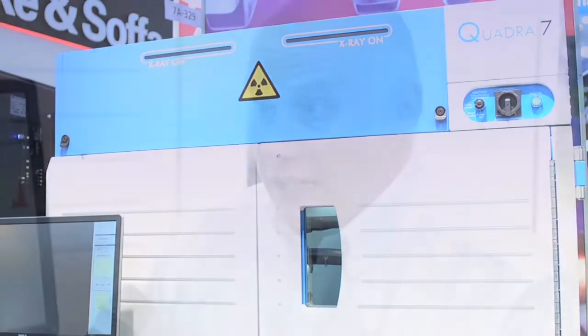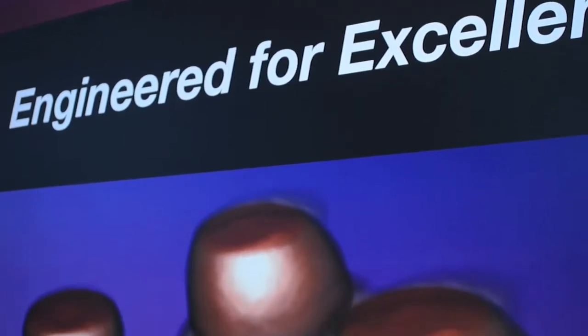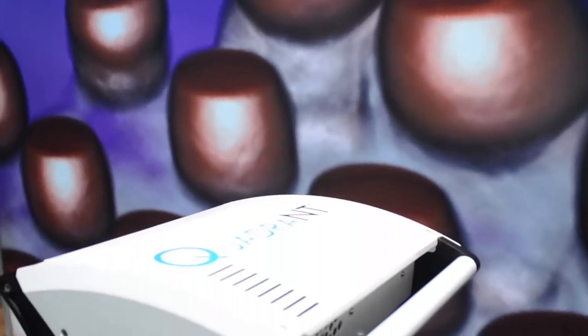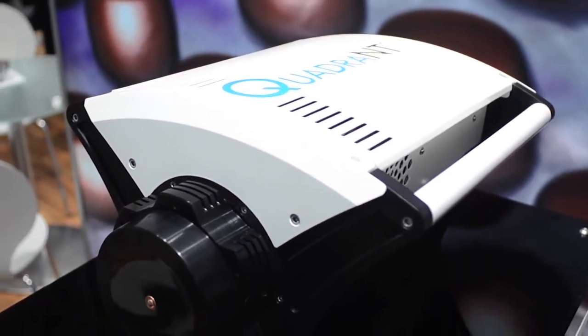The core technology in an X-ray system centres around the X-ray source, the X-ray power supply and tube. This is a brand new tube that we have here. It's designed for long life and high power output, but the most difficult thing with an X-ray tube is to combine high power with high resolution, and this tube has it all. 100 nanometer resolution up to 10 watts, which is industry leading by far.